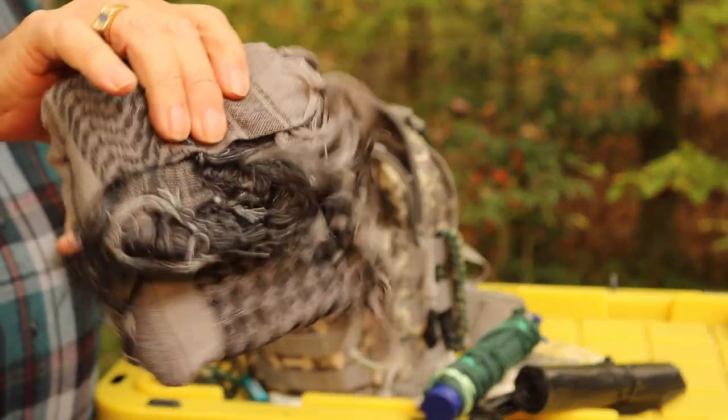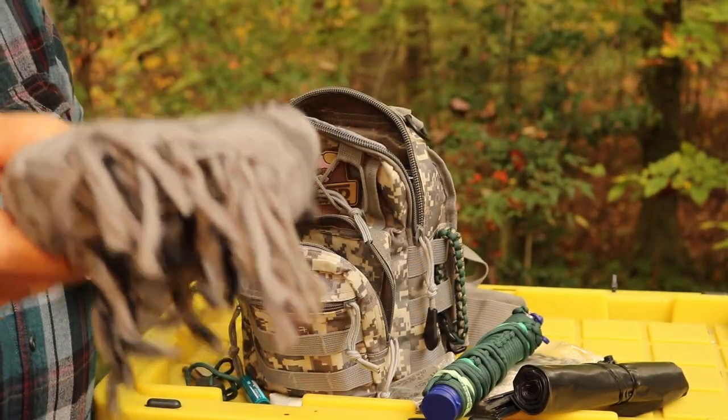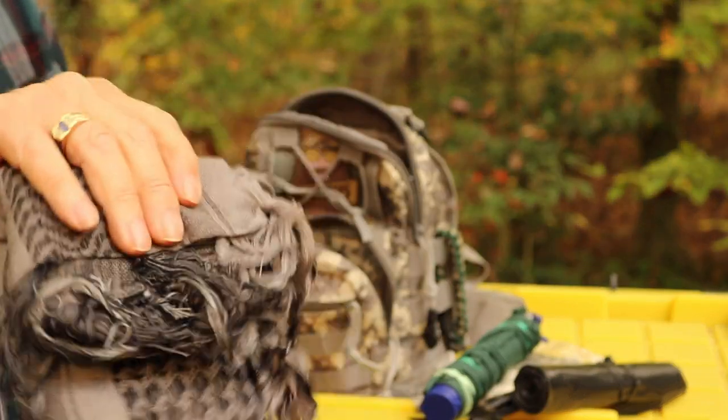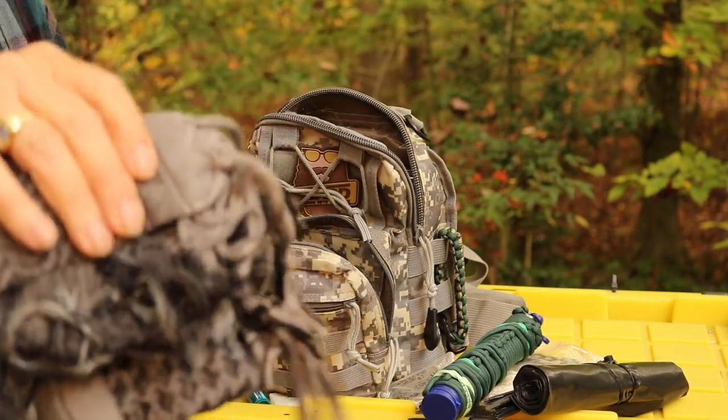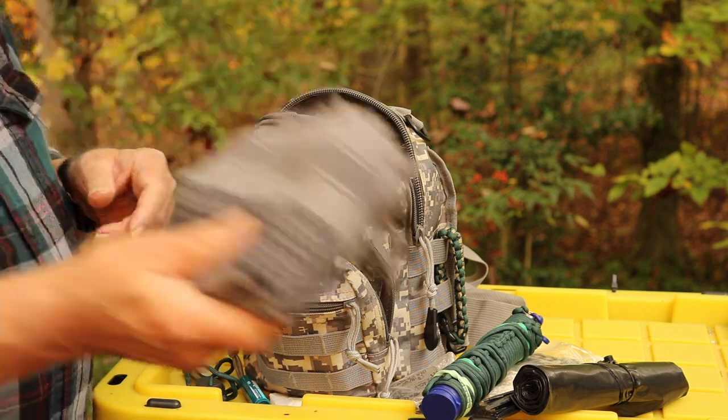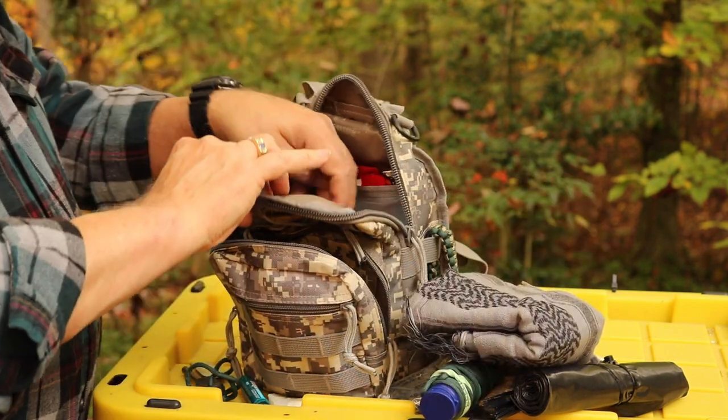I've got a Chamag in here. I think that could really come in handy for whatever you're going to need it for. It can act as insulation. You can use it as a sling. You can keep warm with it. So it doesn't take up much room, but it fits in this pack just fine.